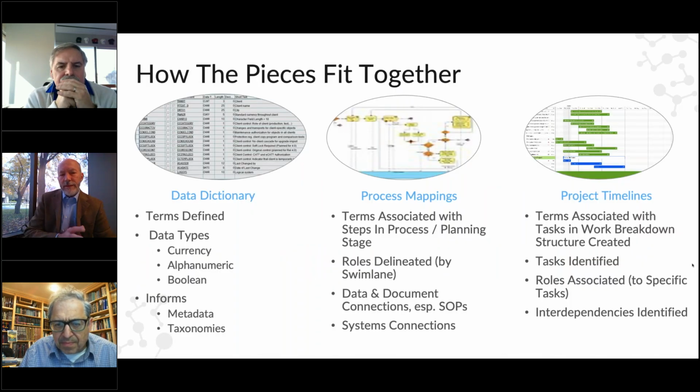So to the left, we've got the data dictionary. In the center, we've got the process mappings. And to the right, you have the project timelines. Within that data dictionary, again, we've defined the terms. We've talked about or identified different data types, whether it's alphanumeric or currency or Boolean. And then we understand that this is informing things like the metadata and the taxonomies.